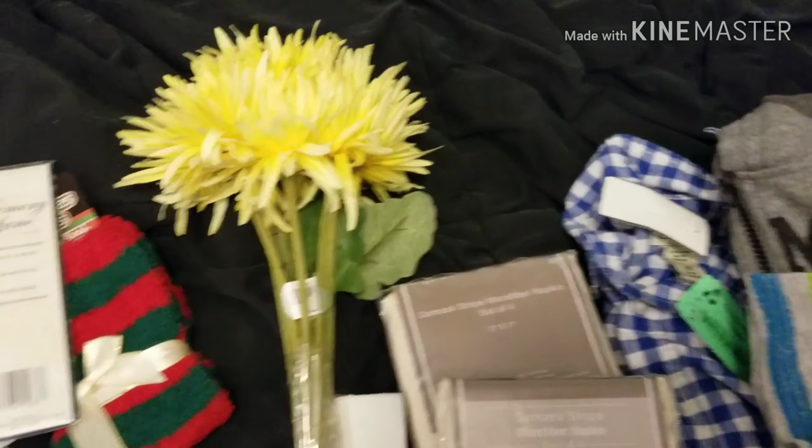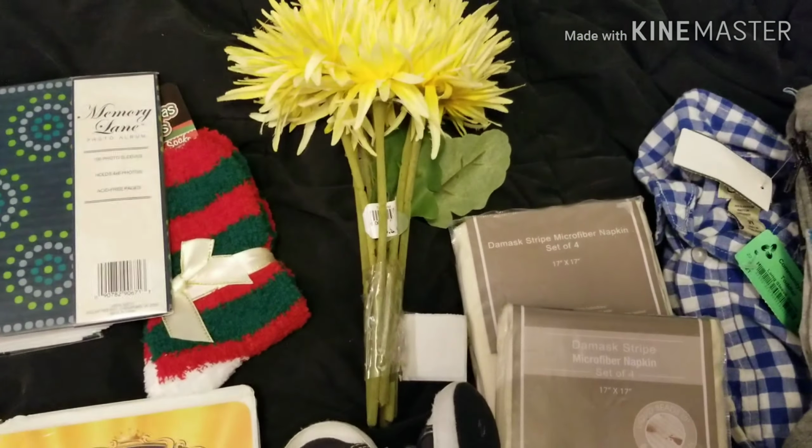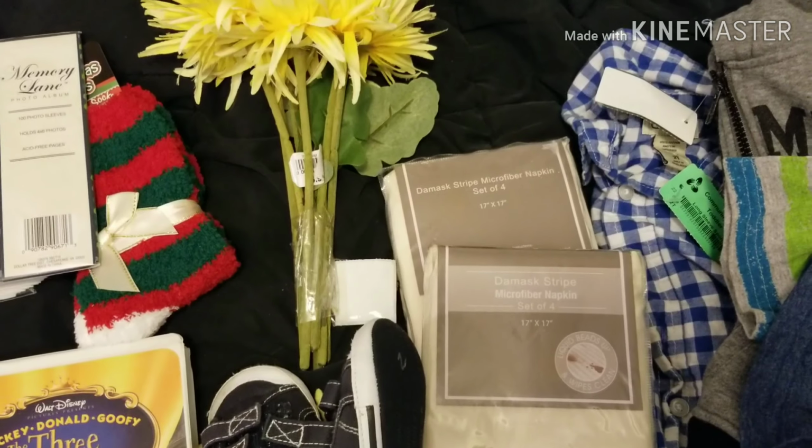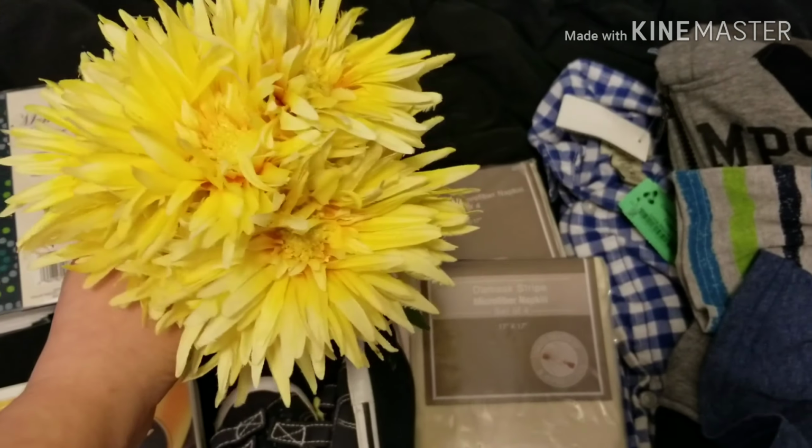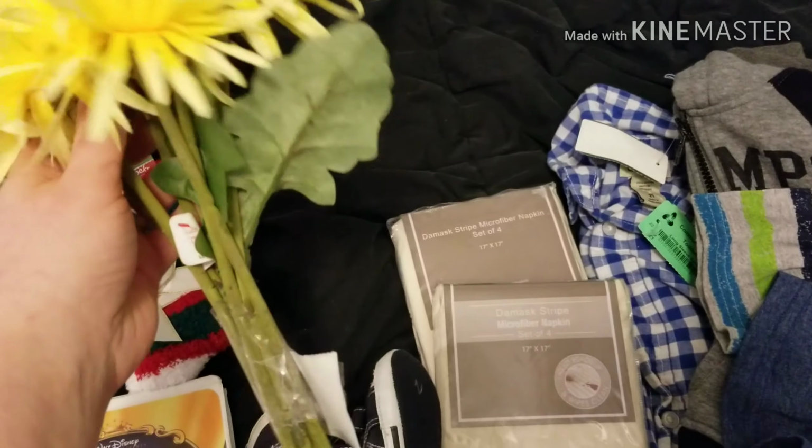As thrifters and couponers, we are always looking ahead to the future, and I picked up a couple things for spring and Easter, even though I know it's a while away. These flowers, I want to say they're Gerber daisies.